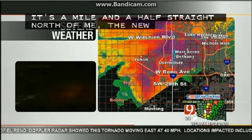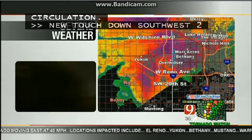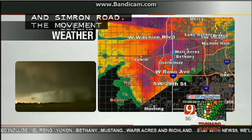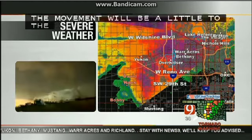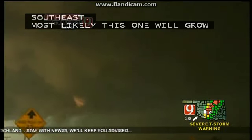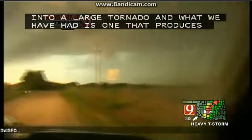And the movement will either be a little northeast or east or a little southeast. It's been varying somewhat, and most likely this one will grow into another large tornado. So what we've had is that one that still has very strong winds, but a new one developing at a different location. So once again, the town of Yukon. New inflow developing here. Yeah, the inflows. We're going to get another big one right here over Yukon.